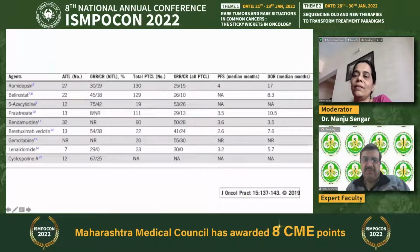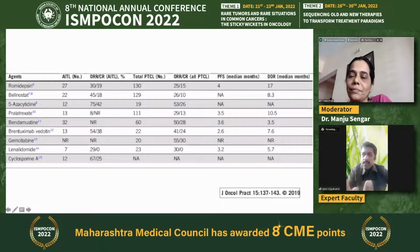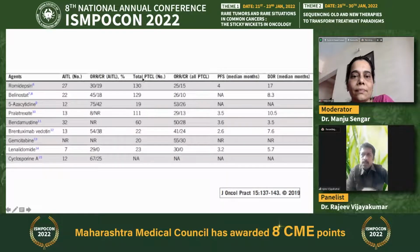Sure. So sir, in the second line, when it is a relapse setting, then you start up with cyclosporine directly rather than going in for a salvage regimen, or you try to bring it into control and then shift over to cyclosporine? Because we are expecting that when there is a relapse, there's a huge amount of disease burden. So will cyclosporine be strong enough to curtail that, or do you want to use something like a GemOx or GDP to bring it down? What's your thought?